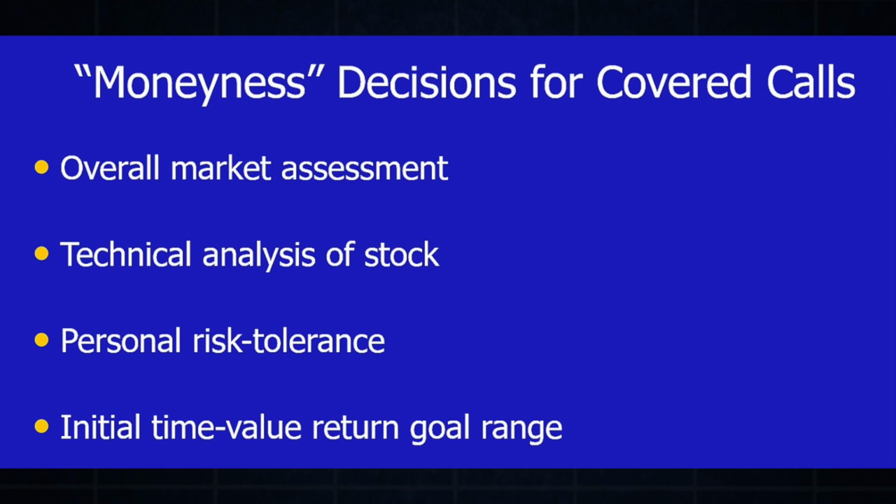Next, personal risk tolerance. Some of us may be more aggressive and be willing to undertake a little more risk with the possibility of greater returns. Others may sleep better at night if they have more defensive positions and move with the in-the-money strikes.